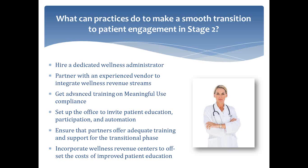practice incomes, and really get advanced training on meaningful use compliance, get advanced training on integrating some functional medicine and wellness and medical nutrition, and understand and create an environment in your office that invites patient education, invites participation, and embraces automation, so that the patients get the best experience and actually act on what they learn.